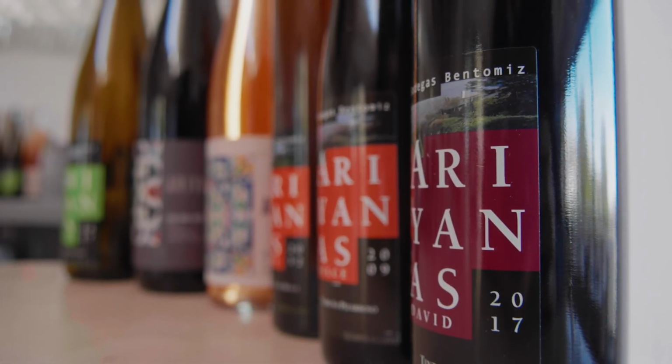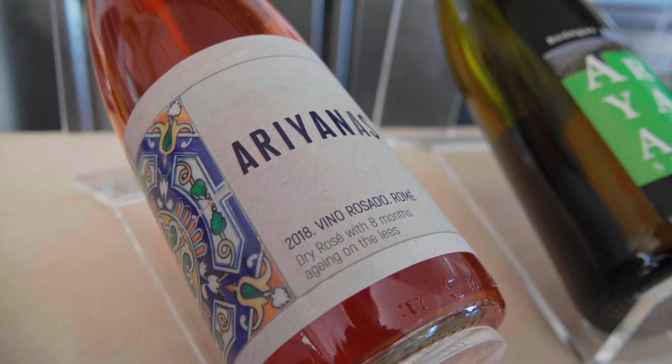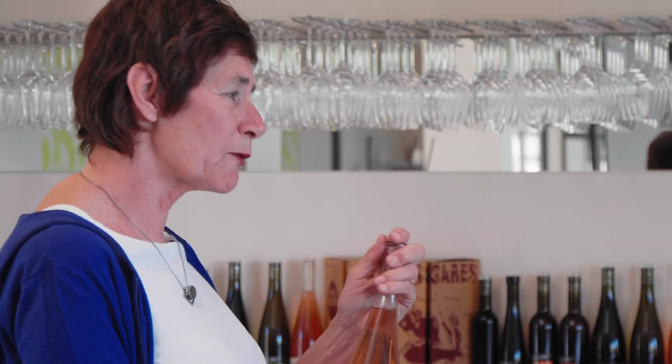So I'd like to taste this wine with you, which I'm very much looking forward to, because it's 100% Romé, correct? This is 100% Romé, which is the indigenous red grape of our area.